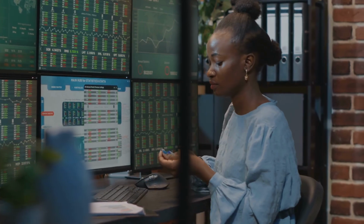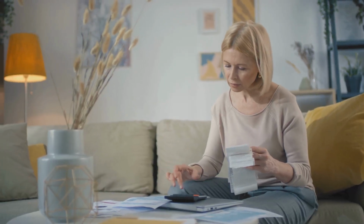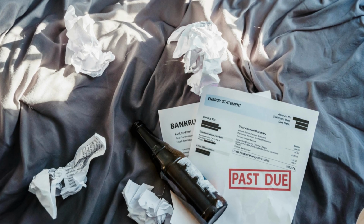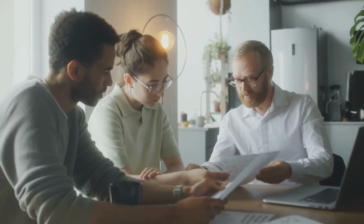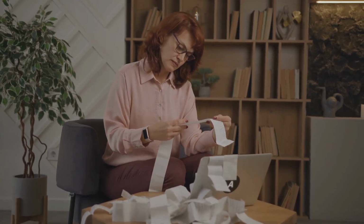Chapter 3. Outsmart your debt: consolidation strategies. Okay, let's talk about debt consolidation. This can be a game changer if you're struggling with multiple high-interest debts. Essentially, debt consolidation is like taking out a new loan to pay off all your other debts. This leaves you with just one monthly payment, which can be way easier to manage.